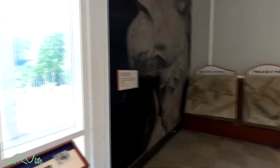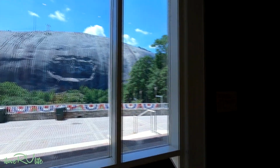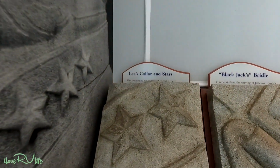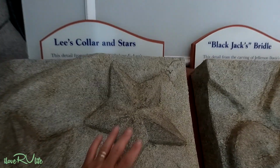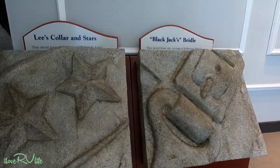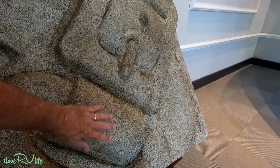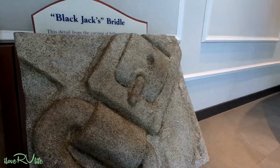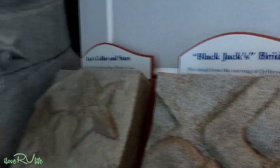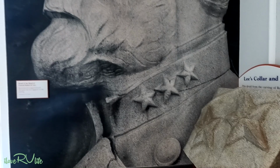Several reproductions, there's the carving that we're seeing here from the window, but just to give you an idea of just how big things are. Here's the stars from General Lee's collar. There's my hand in front of it, just so you can see the mass of this. And then on Jefferson Davis's horse, you can see the size of his buckle for Blackjack. There's my hand in front of it, just so you can see the mass and the intricate detail that was done by these master carvers and designers. Here you go. You can see the stars from his collar.